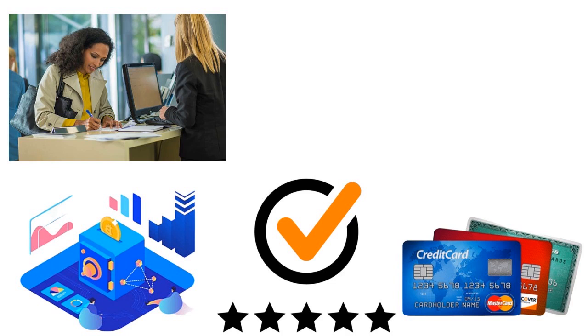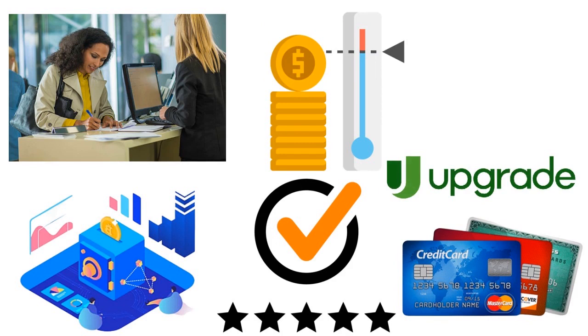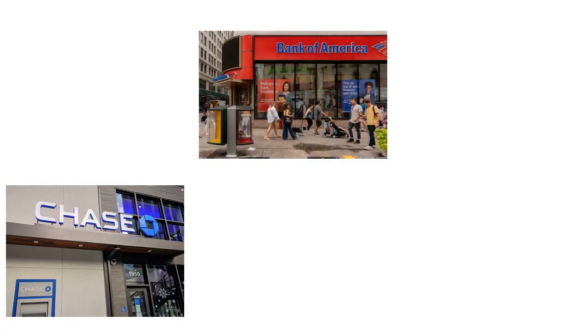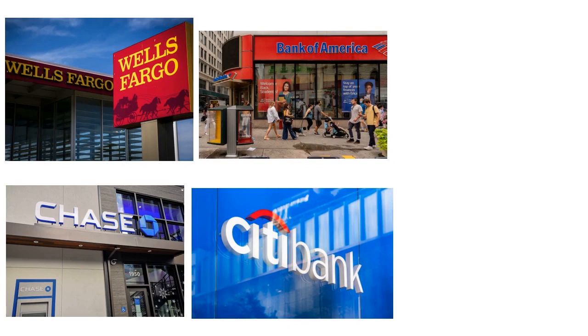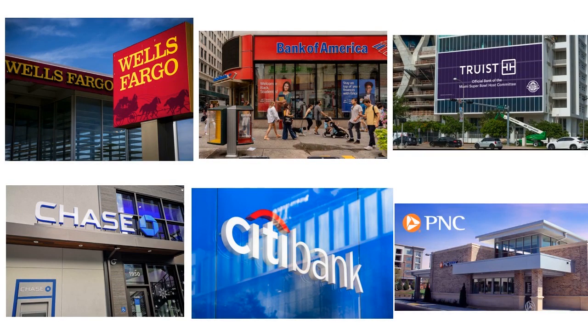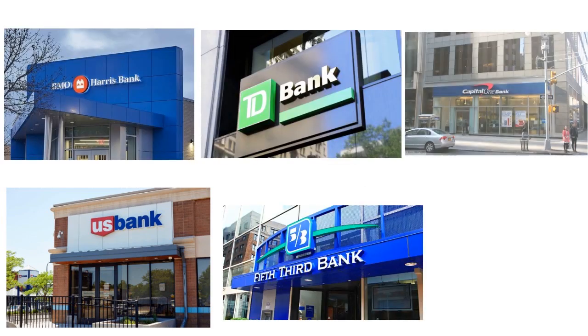Okay, so you want to expand your horizons. You want to see if you can qualify for a low-income credit card with a high limit, with other players. For example, you have Upgrade, you have Update, you have Ava, you have a lot of credit cards. So forget about your traditional lenders, forget about the Chase of the world, the Bank of America, the Wells Fargo, the Citibank, or even the mid-level players. Forget about the PNC, the Truist, the US Bank, the Fifth Third Bank, the BMO, the TD Bank, the Capital One. Forget about those. You want to go with online lenders, okay?